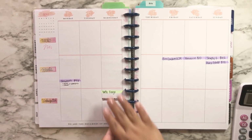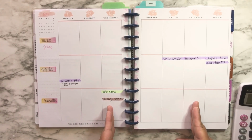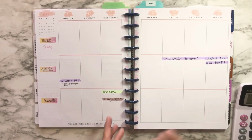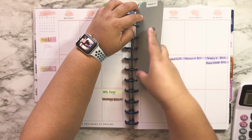Today is Wednesday, so most of our purchases happen from Wednesday through Saturday. And then typically Sunday is a no spend, Monday, Tuesday, and then once he gets paid, we'll start purchasing stuff again. All right, so that's what I use my weekly for budgeting.